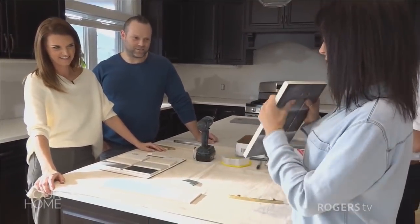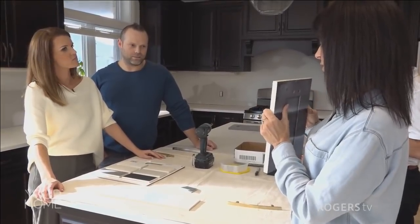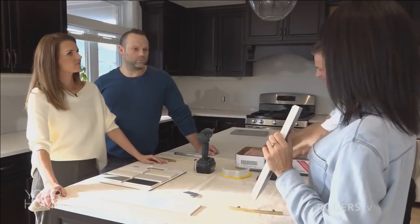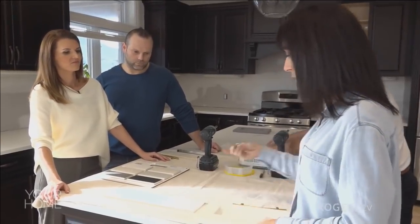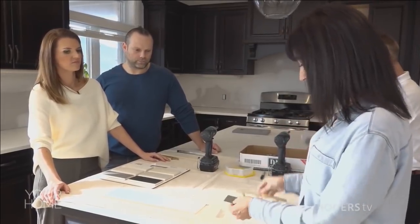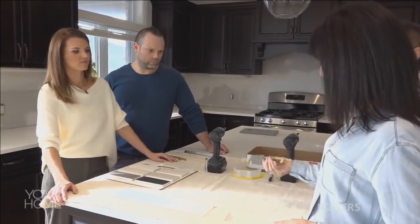The perimeter is going to be CC-40, which is Cloud White. So all of the perimeter would be everything surrounding the island. And then the island, as I said, is going to be the focal point. So we're going to make it a darker color. That's good. And then with the gold hardware, I think it's going to be amazing.